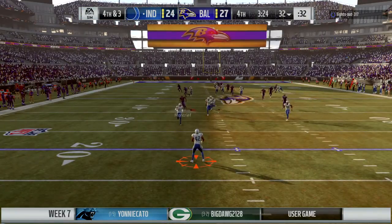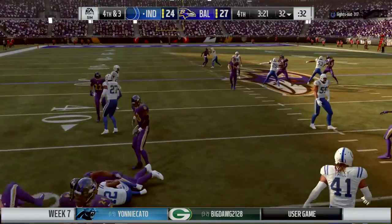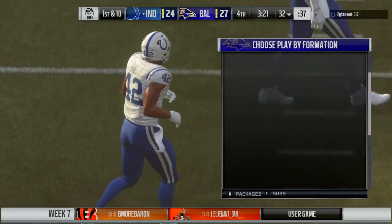You don't need to press it here because you do have that little bit of a cushion, and you count on your D to make it stand up. Nice job bringing that one back. 14 on the return. And the Colts will go on offense here, 1st and 10.